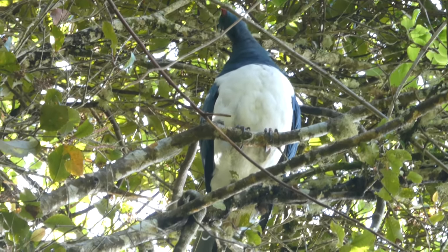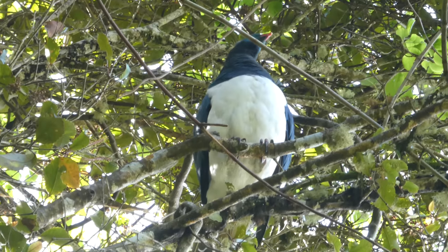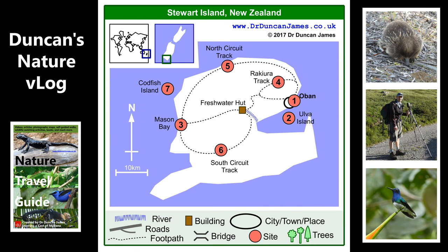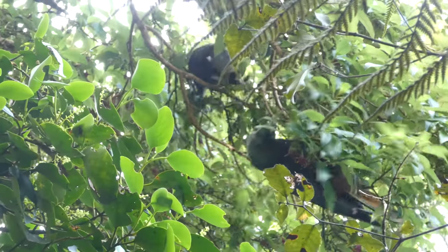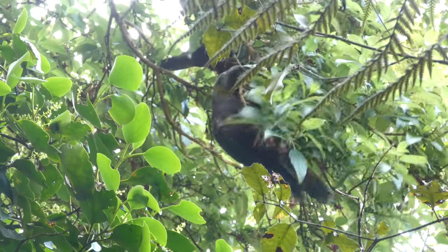This is a New Zealand pigeon. When I arrived at the island, it was one of the first really high-quality birdwatching places I'd been to in New Zealand. And it took my breath away, the amount that you could see in and around Oban, which is where the hostel was.